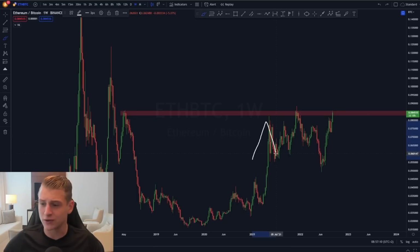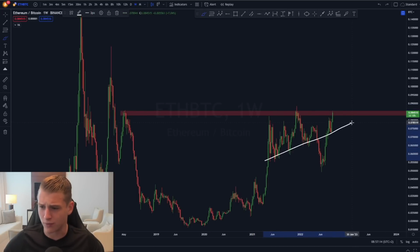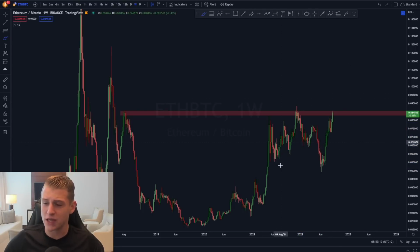And yes, we could also be starting to form somewhat of a head and shoulders pattern right here, with an upward sloping support line and a small little fake out on the lower side, right? So yeah, I definitely am still very skeptical about the Ethereum compared to Bitcoin pair. I do think that on merge day, Ethereum is going to be dropping hard here.